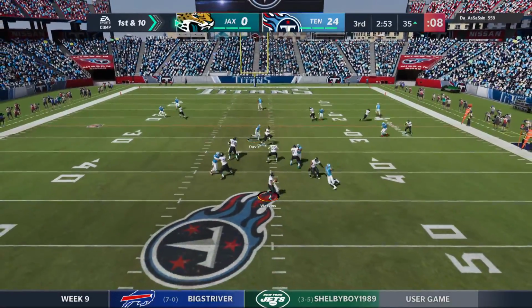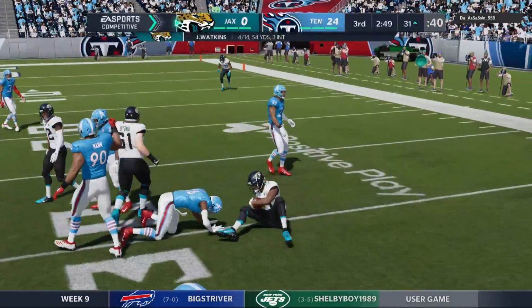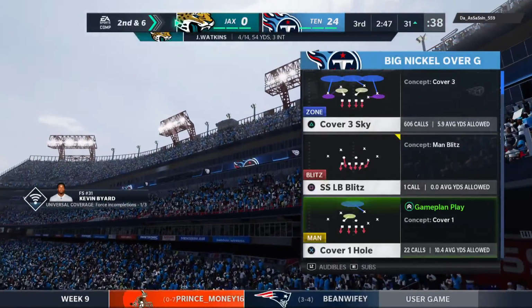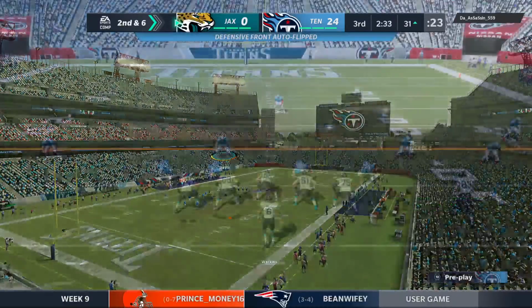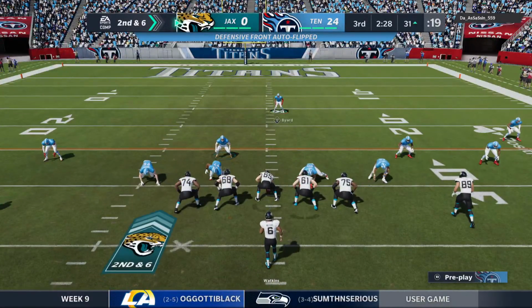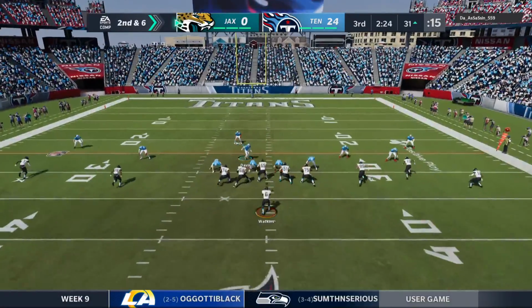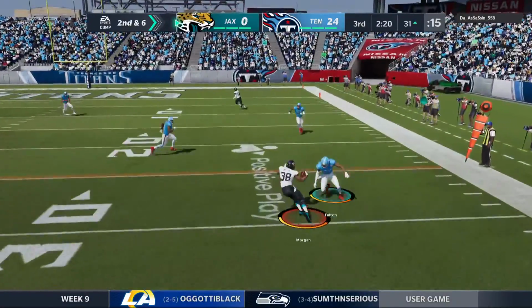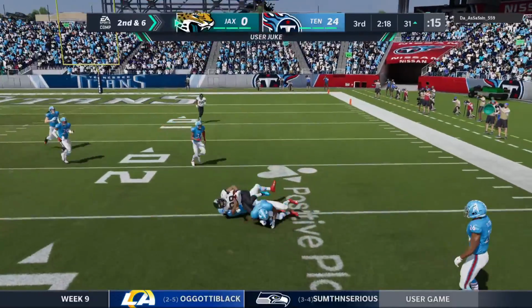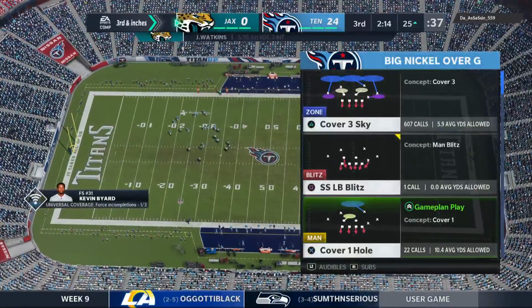On 1st and 10, Watkins. That one complete. He finds Shark. They'll contain him to just 4. 2nd down. A gain of 4. It's now 2nd and 6 at the 31-yard line. From the gun, Watkins looking for his running back, and he's got it. He'll be dropped at the 25 after a gain of 6.